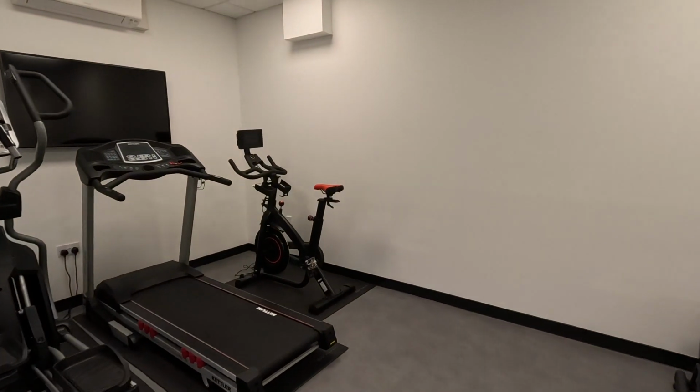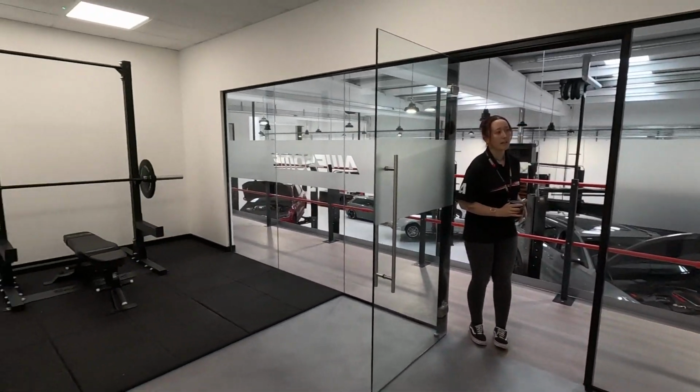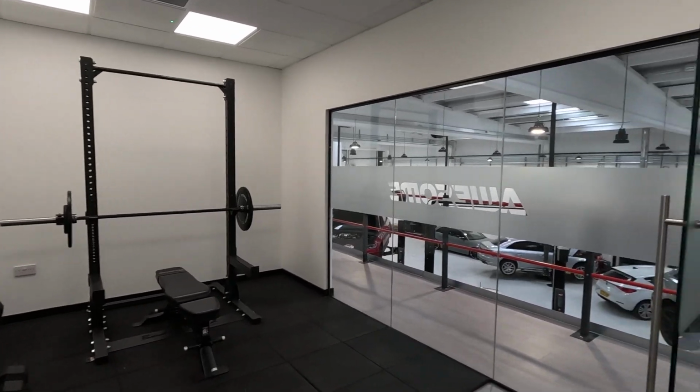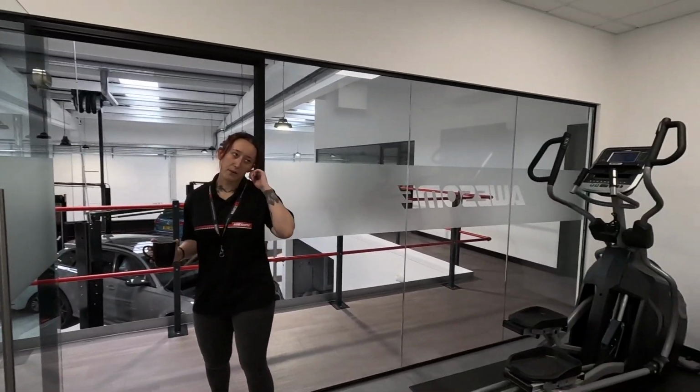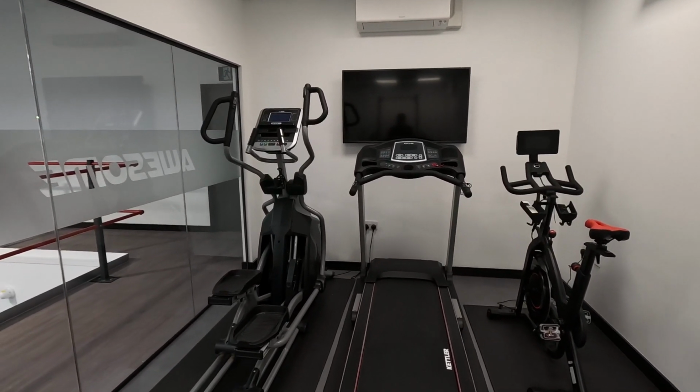So you've got a gym on site here. Is this for staff or for customers? It's for staff, yes. We haven't really had any customers in here, just because there's not many staff that we can really monitor. We don't have any cameras in here or anything like that. So it's more of a health and safety thing, but yes, we have it for the staff.